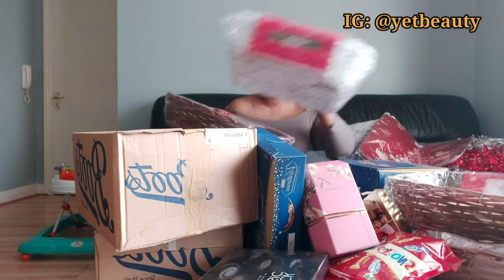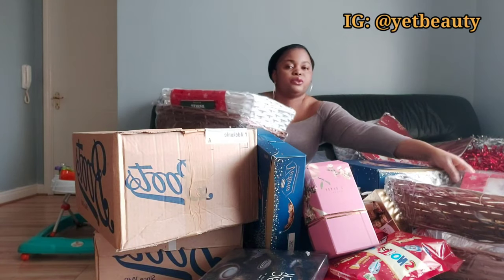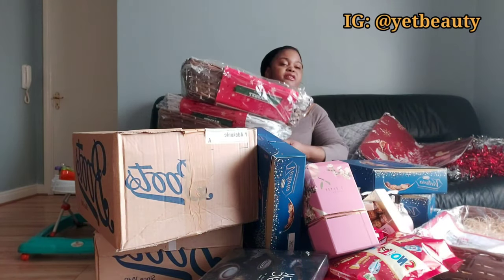I got about 5 pieces of it. 1, 2, 3, 4, 5. So I've got 5 pieces of it. I'm just going to put it away now. And that's the 5th one, which is right there. And some of the things I'll be putting in the hampers, most of them are on the table here.